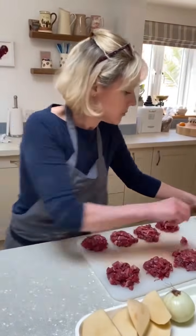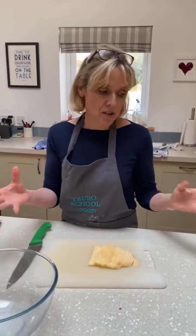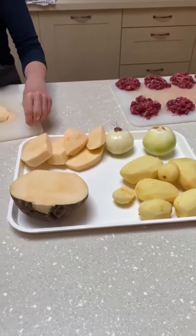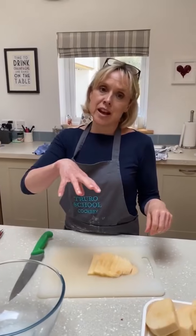Now, vegetables. I can't really tell you exactly how much because these vegetables vary so hugely in size. What I can tell you is that for every quantity of potato, you want 2/3 of that in swede and 2/3 of that in onion.